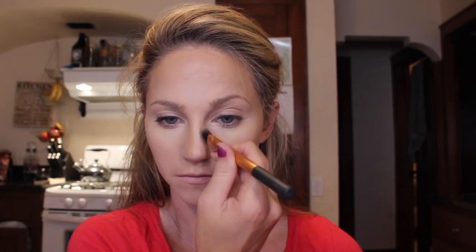And I'm not too worried that this color is a little bit warm for me, because I'm going to put a powder color over it anyway. So even though it is a little too orange, too warm for my skin tone, it'll be just fine after I get all the layers on.